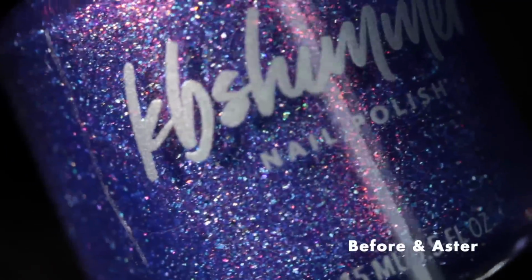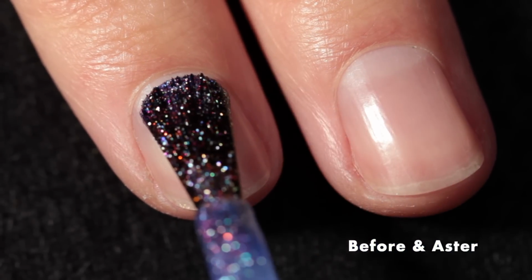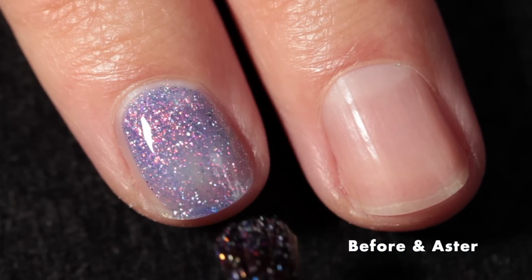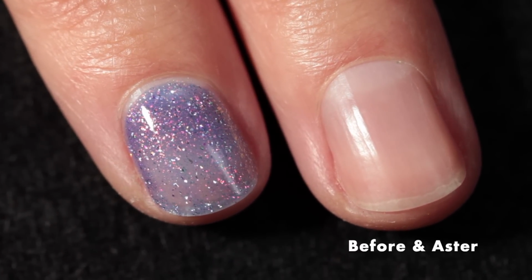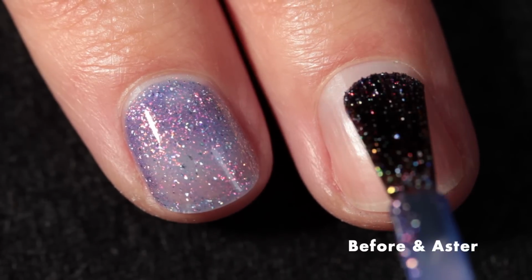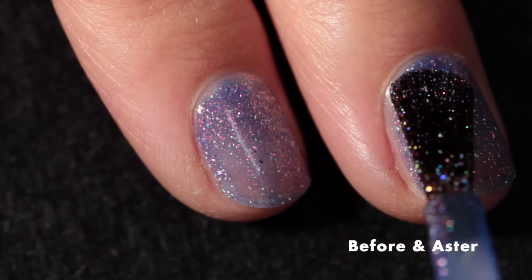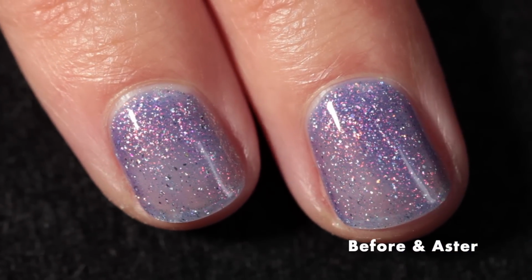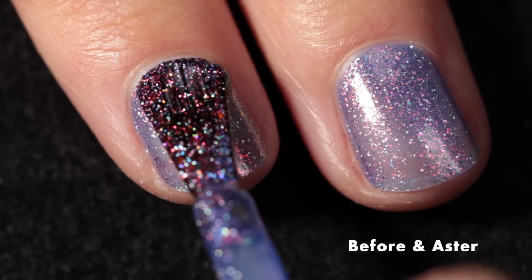Here we have Before An Aster, and this one is inspired by asters, which are usually more like a wildflower. They're nothing exceptional. They don't require a ton of work to grow, and I think they're beautiful and perfect. They're also sometimes kind of spiky, which I like. This one is described as a deep cornflower blue leaning periwinkle.